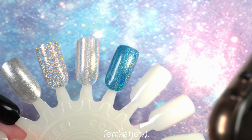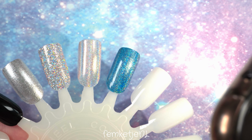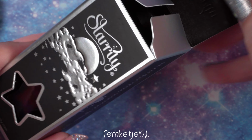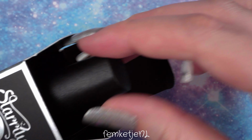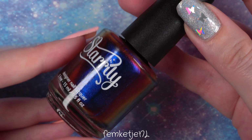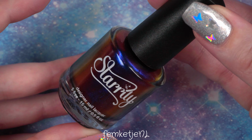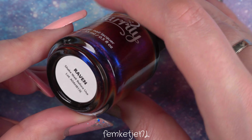I am so obsessed. I'm sorry, I'm kind of fangirling over nail polishes here, but if you've been following me for a longer period of time, you know how excited and how enthusiastic I can get over just a simple nail polish, you know? And that's why we're here, just to show and share the love for nail polishes.